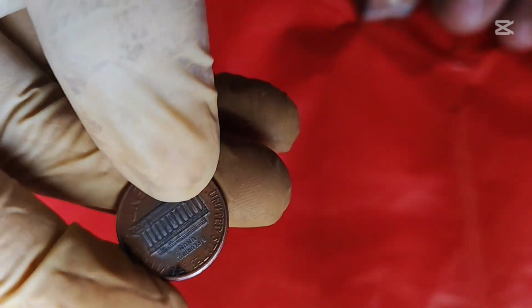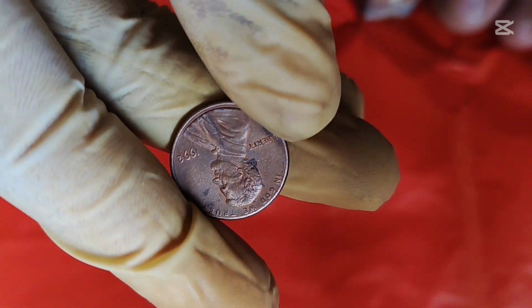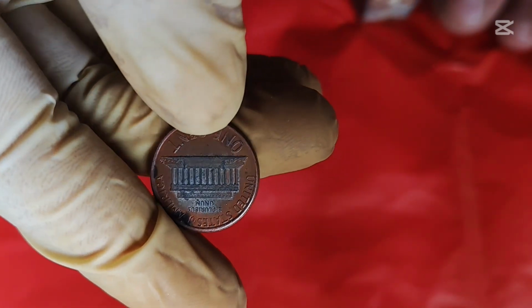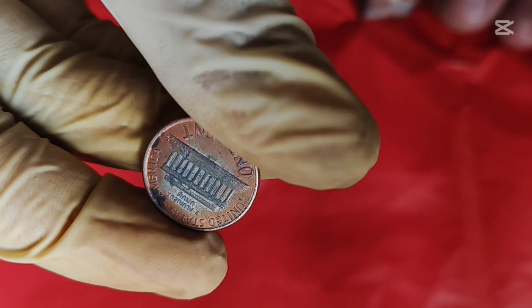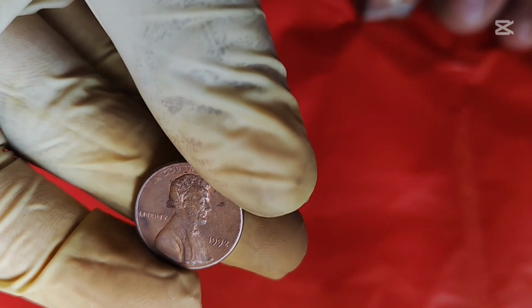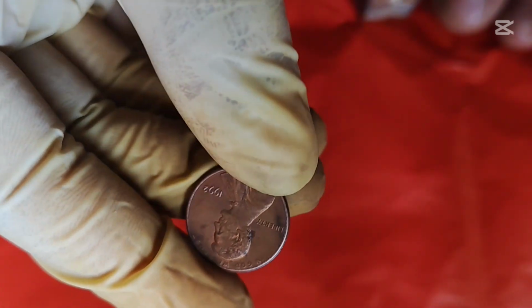History of the 1992 1-cent coin. The 1992 Lincoln cent was minted at a crucial time in U.S. coinage history. The coin features the iconic image of Abraham Lincoln on the obverse, designed by Victor D. Brenner, which has been in circulation since 1909. The reverse features the Lincoln Memorial, designed by Frank Gasparro, a design that was used from 1959 until 2008.